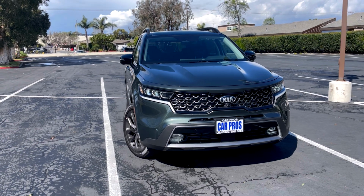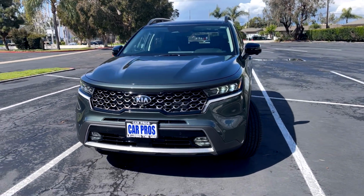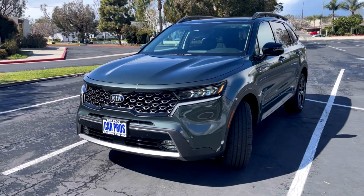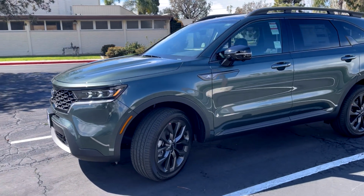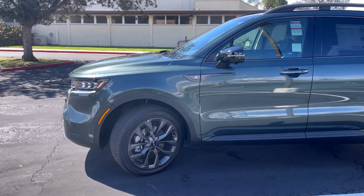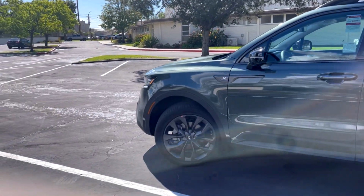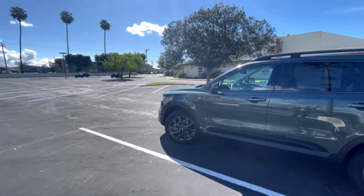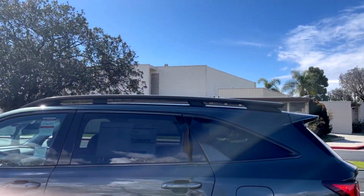Alright everyone, so like I said, we're going to be taking a look at the X-Line Sorento. This is the top of the line SX Prestige model, so this is as good as it gets. As we walk around, you'll see one of the nicest things on the outside is that you get these matte rims which match a lot of the little pieces that go around the car itself.